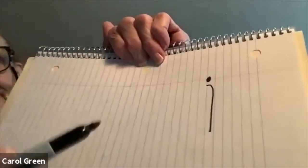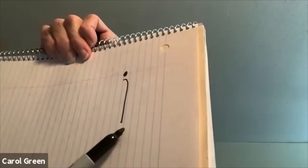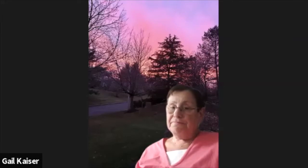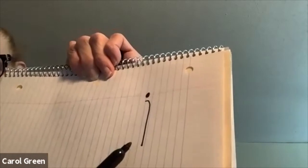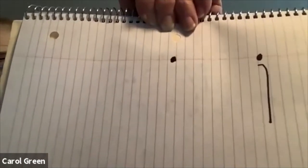But here's another exception. I like to teach people that this is a prop holding the O up. It's a prop holding the O up. And sometimes the prop isn't there. And so you just have the dot on top. Okay?